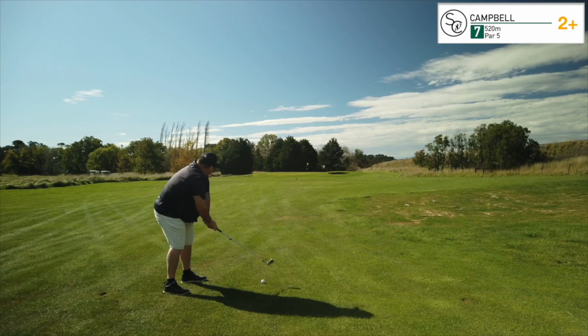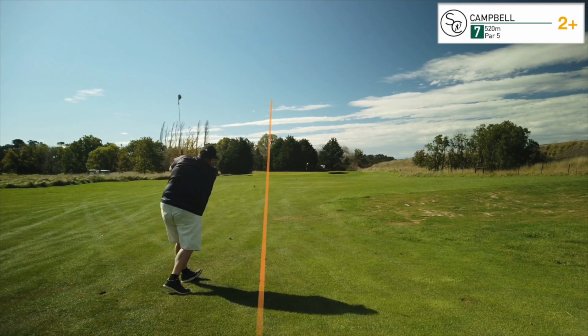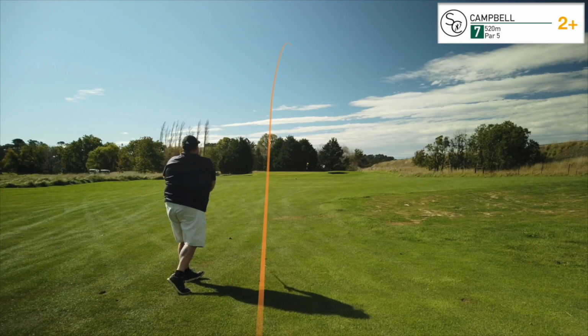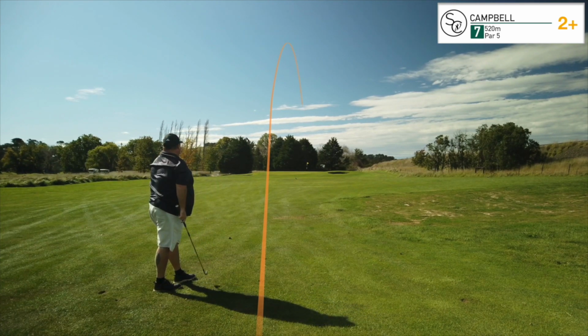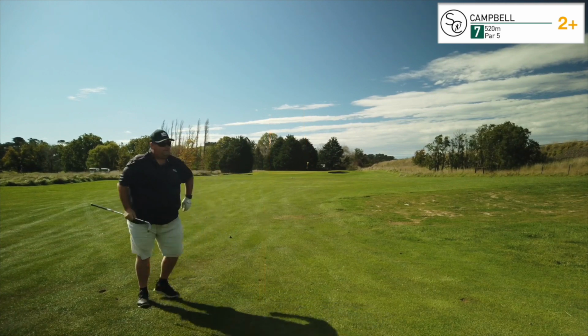Alright, good look into this green. Got about 115 metres, hitting a little 9-iron. I struck this well and I thought, look out, this is all over it. Could be a tap in for birdie.